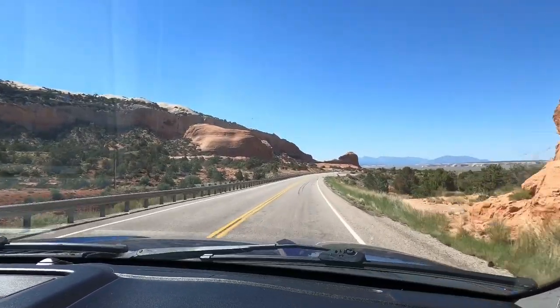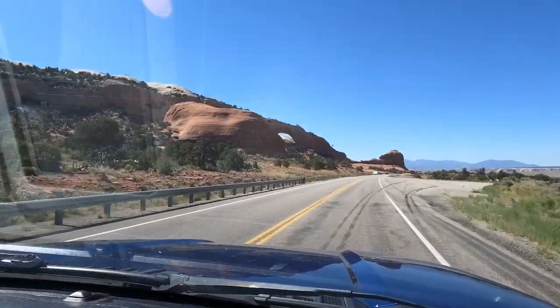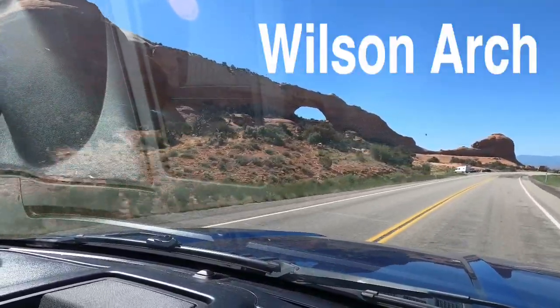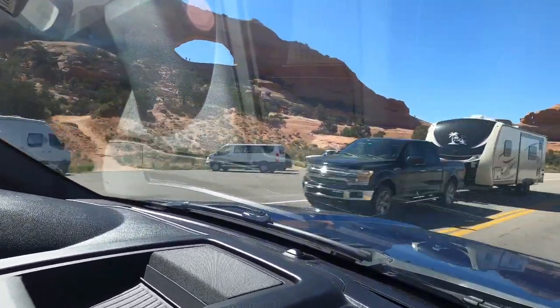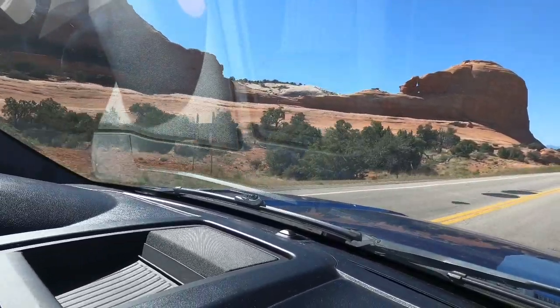All right, we're approaching Wilson's Arch. Oh, Wilson. Sorry. There it is. There's Wilson's Arch. Hey, there's people up there. You know that's my favorite thing to do. Oh, my gosh, I could so have gone up there. Oh, look, people are climbing on rocks.